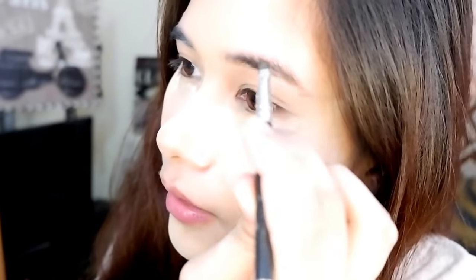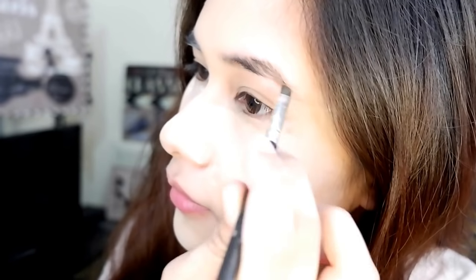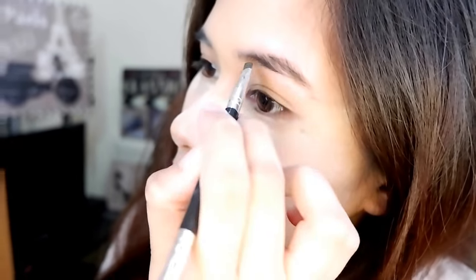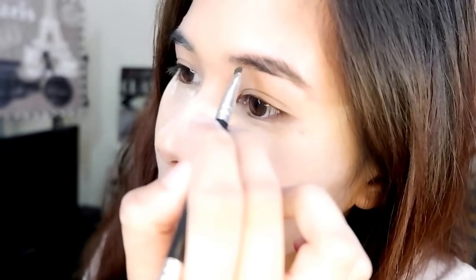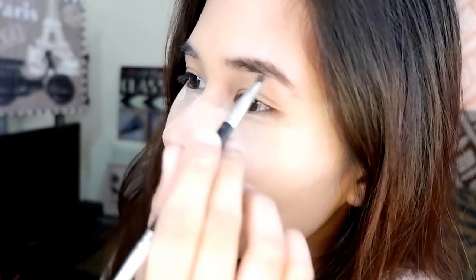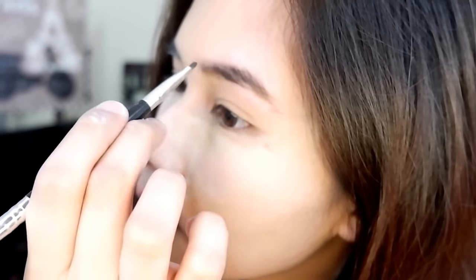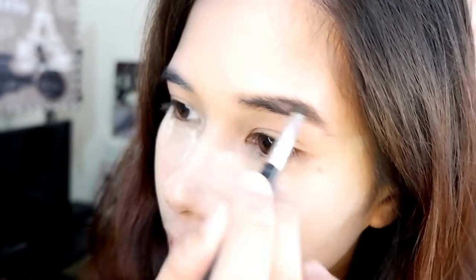Since pa-fresh makeup lang yung gagawin natin, konting-konti lang. Mag-start lang kayo palagi sa dulo para hindi magmukhang linta yung kilay nyo. Dapat konti lang yung ilalagay nyo sa may unahan. Practice na ng practice, guys. Nung nag-start pa lang ako mag-makeup, grabe, sobrang awkward nung makeup ko, lalo na yung kilay ko. Ibaan natin konti. And then, sa kakit nyo lalagyan yung bandang unahan.